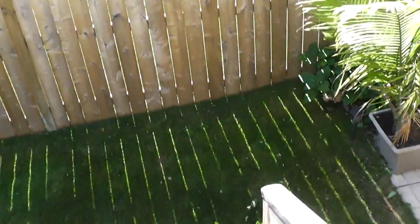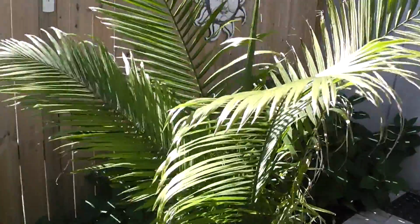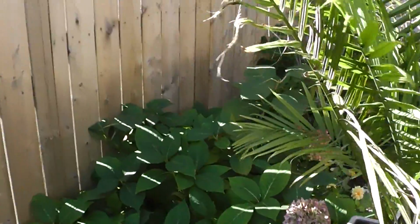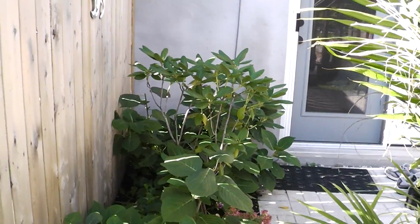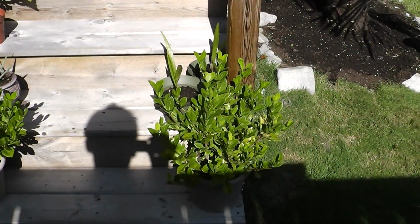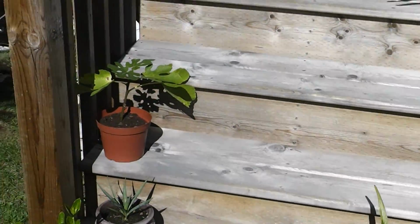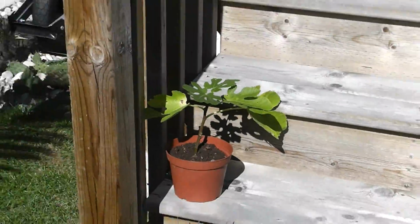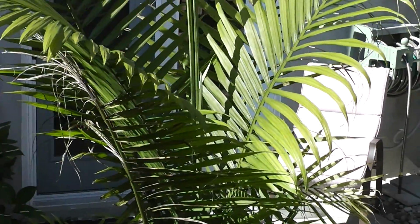So we had our first frost, I guess you'd say. I guess we'd call it a frost. It was on Wednesday night. It got down to 3 Celsius, or probably 39, and just light patchy frost. It didn't touch the plants in any way, so I'm not really going to count it as a real frost yet, since everything is still fine. Even the Majesty palm here didn't suffer any damage.